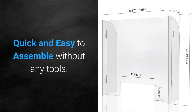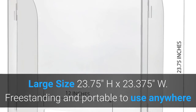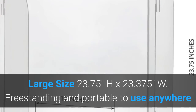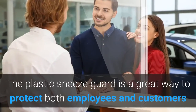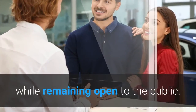Quick and easy to assemble without any tools. Large size, 23.75 H by 23.375 W, freestanding and portable to use anywhere and everywhere on countertops, desks, workstations, and cash registers. Perfect for cashiers, store clerks, bank tellers, and others. The plastic sneeze guard is a great way to protect both employees and customers while remaining open to the public.